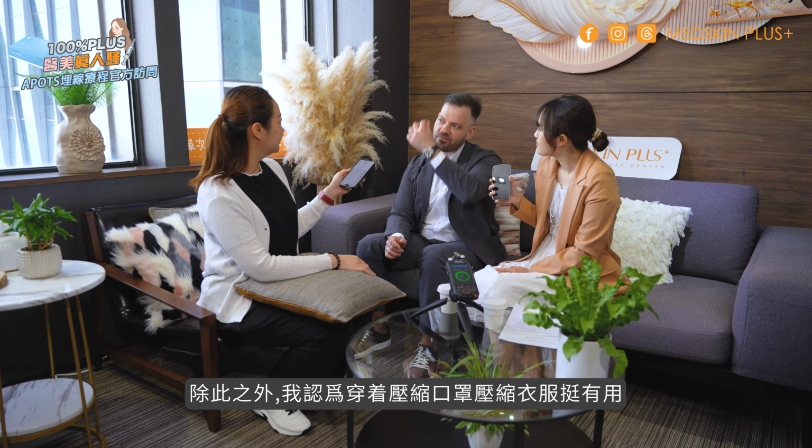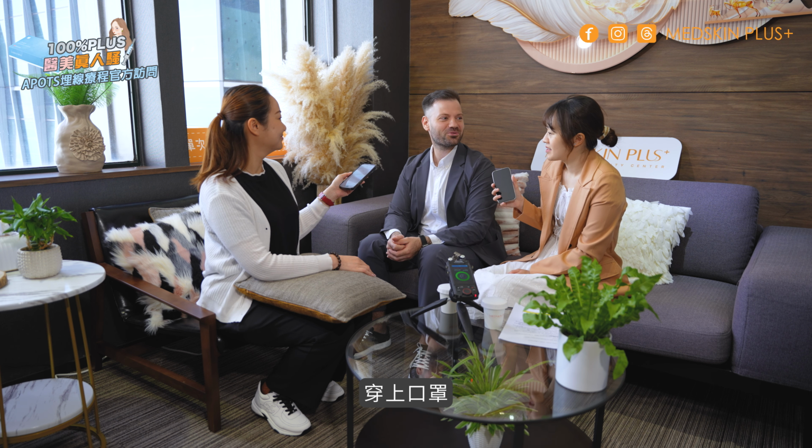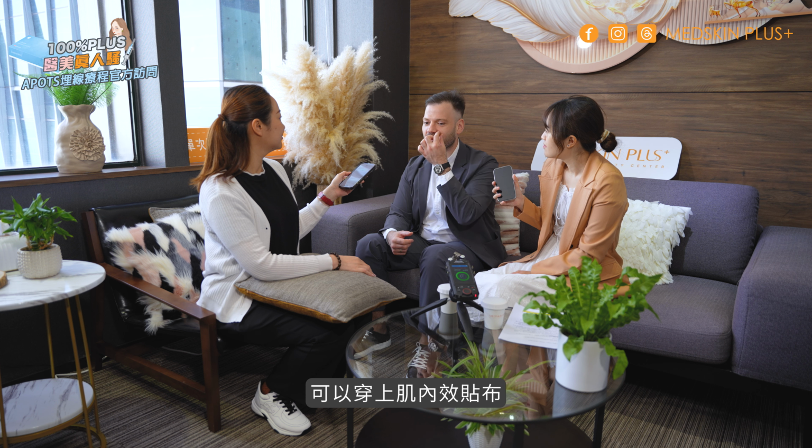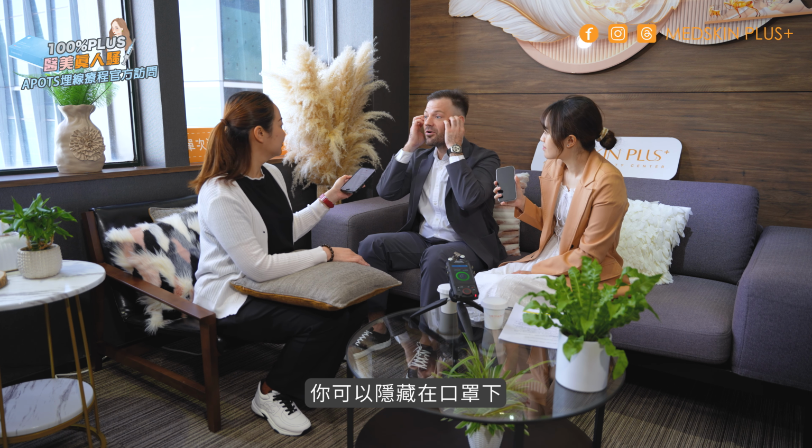And besides, I found it quite useful to wear a compressive bandage, compressive dressing, which will help to tighten the face a little bit better, and will also reduce the gravity influence on the face within the recovery time. But it's not that easy to convince someone to wear the bandage. That's why we found a good solution: to wear kinesio tapes on the face. Just a couple of pieces, and you can hide them underneath your mask, and nobody will see. So, a really good idea.